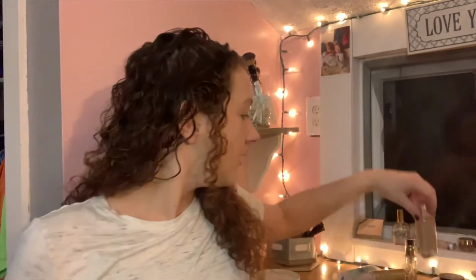Alright. So that's my foundation. Did I tell you what I was using for foundation? It's my normal Physicians Formula Healthy Foundation in LC1. It's my favorite. I can't put it down. Even next to the Flower Beauty Light Illusion, I still think I like the Physicians Formula more. It's just so easy to blend out.